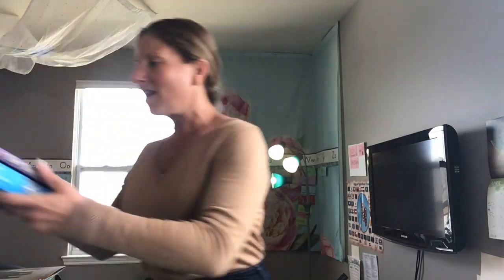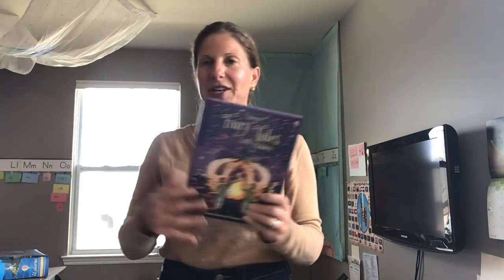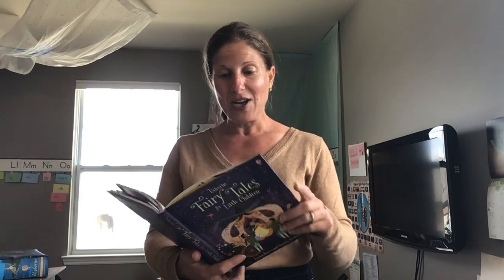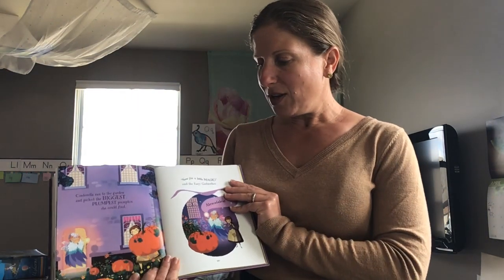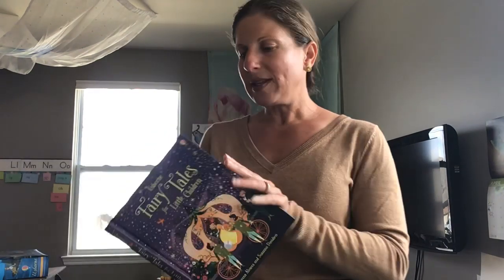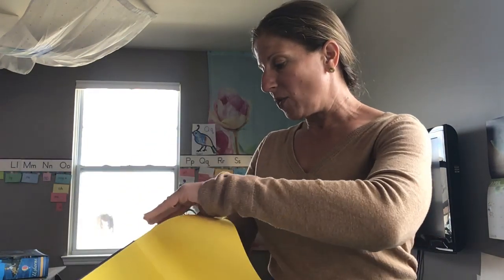So we have the Usborne fairy tales over here for little children, and we're kind of a fairy tale house. I don't know, we really like fairy tales, and these illustrations are just great. These are just sit down, they're beautiful. Why not? Come on over. Here we go. Let's do these fairy tales together. Let's just read them. And so let's just see. I'm going to open up. This is a brand new one too.